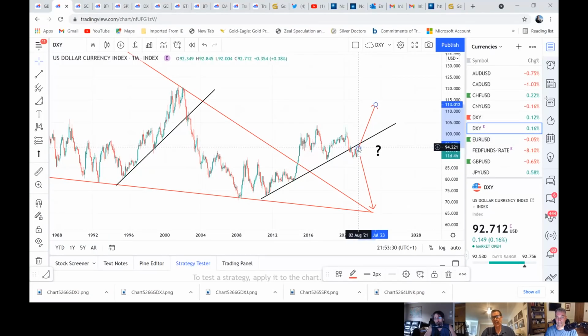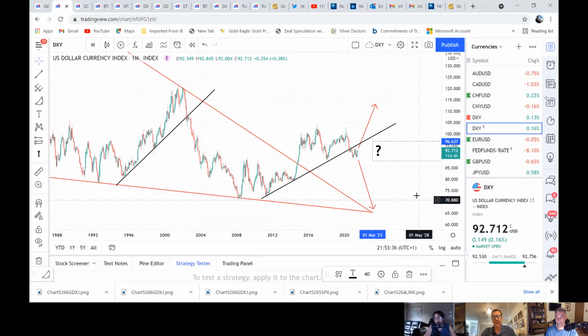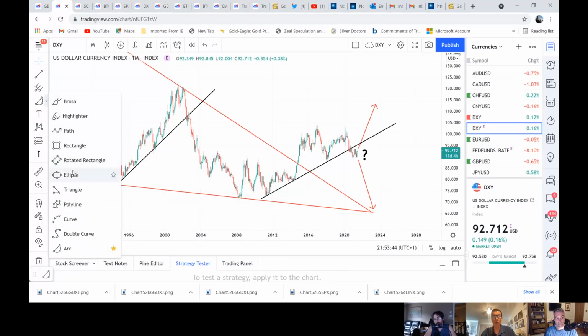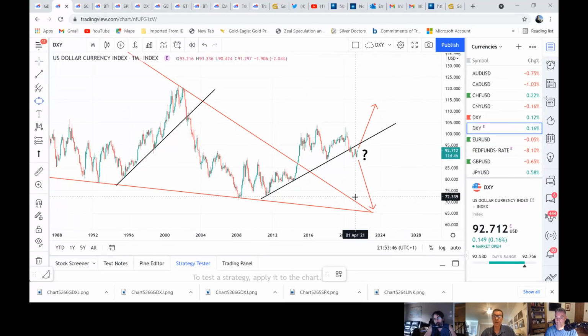And by the end of this decade, my whole point here is that this all reverberates back to the dollar. That's why the dollar is going to 70, 71, 72, because Southeast Asia is going to rotate away from the dollar. I don't know how, but I expect them to rotate away from the dollar, and I expect them to rotate away from US bonds.